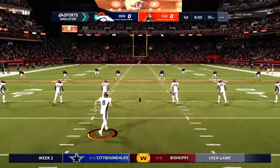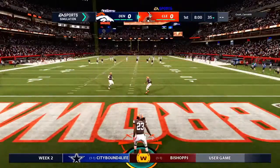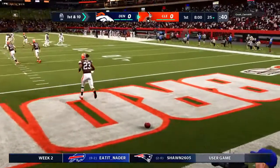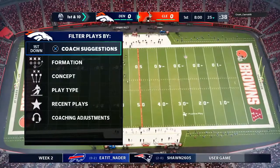The final weekend of the summer. Hope you're enjoying it wherever you are as we are off and running on EA Sports. Fielded near the back of the end zone. And they will elect to not bring this one out as our first drive will begin at the 25.